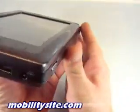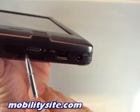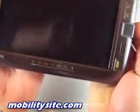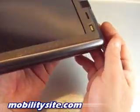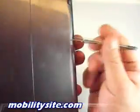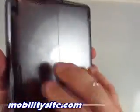On the side, there's a USB port, DC in, and the on-off hold button, and you just pop it this way and it pops it on. On the bottom, nothing. On the back, you've got your battery cover, some air vents. These holes here are for the screws that hold the Shift into the case that comes with it.